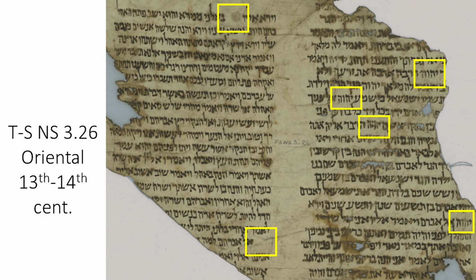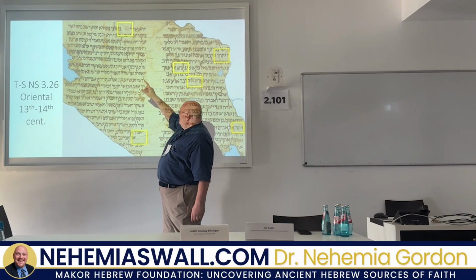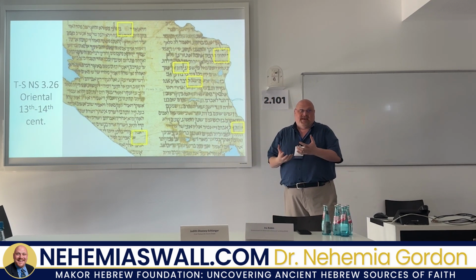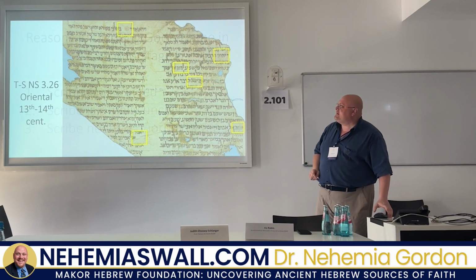So here's a really beautiful example from the Cairo Geniza. Here he filled in God's name, and then up there and down here he didn't. So at a certain point he stopped. And so that proves, I think, the hypothesis that I had before, that God's name was filled into blank spaces.